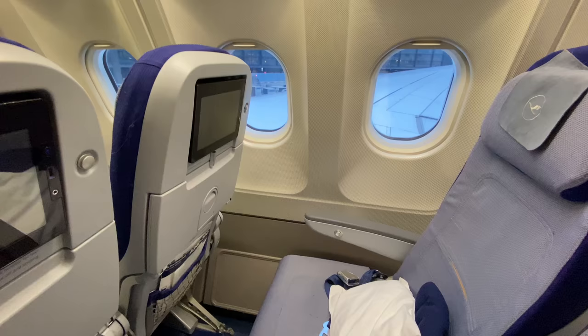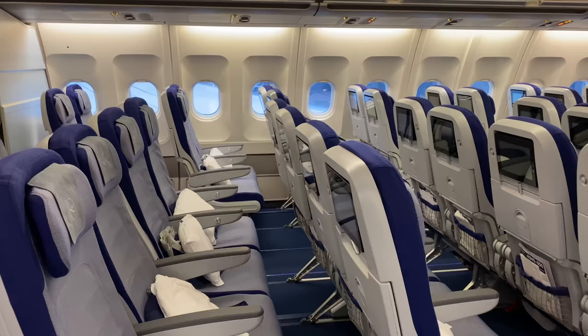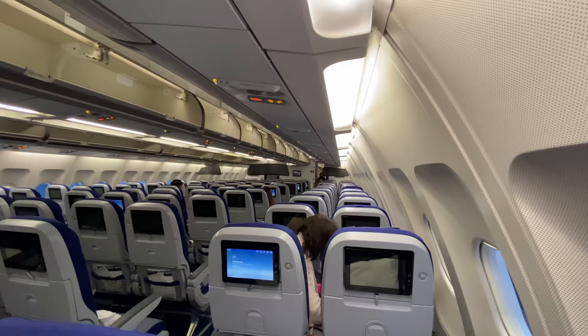Welcome on board Lufthansa A340-300. This aircraft offers business class, premium economy and economy. My seat today is 27K. Economy class is laid out in a standard 2-4-2 configuration. The whole boarding process is really slow and dead. People are boarding one by one due to the document checks.